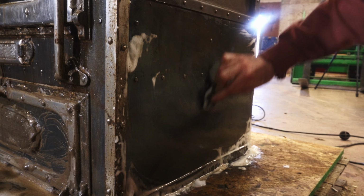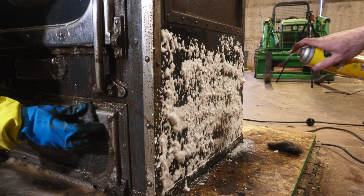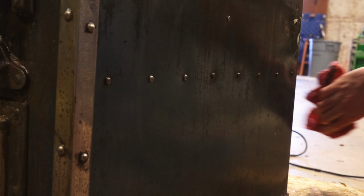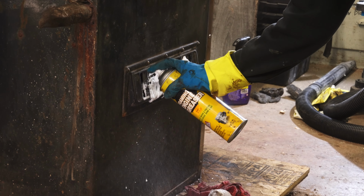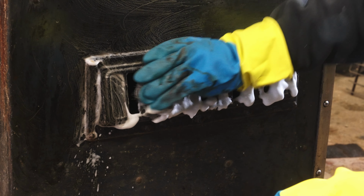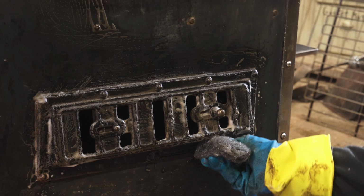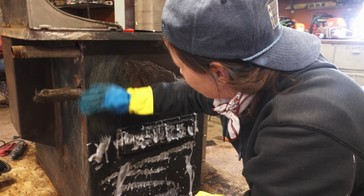Since we've already had kids, I don't have to worry about birth defects. I guess you're supposed to. Good. I mean, that's just night and day as far as the grease. Yeah. I would use this foaming stuff, Jess.